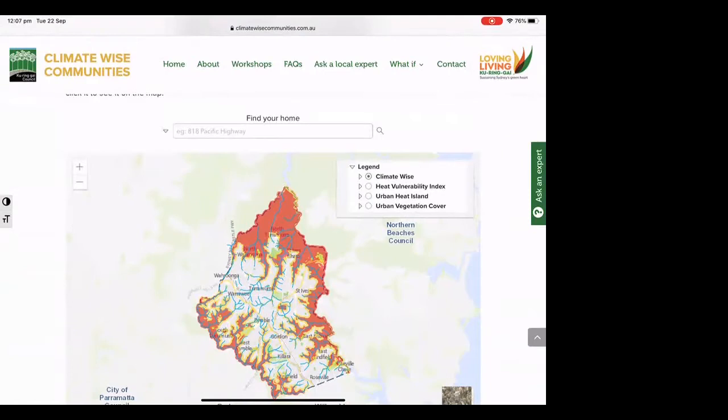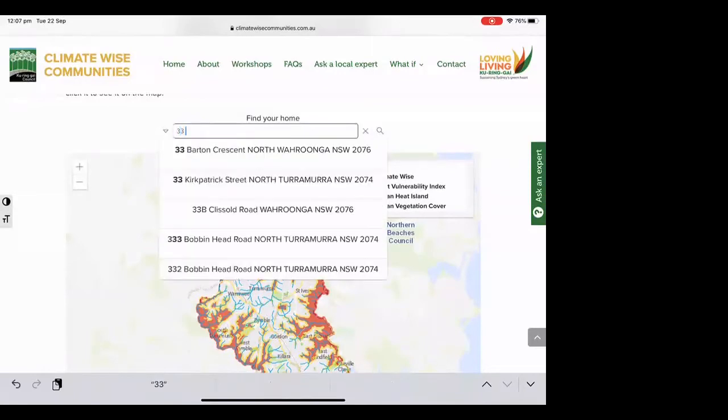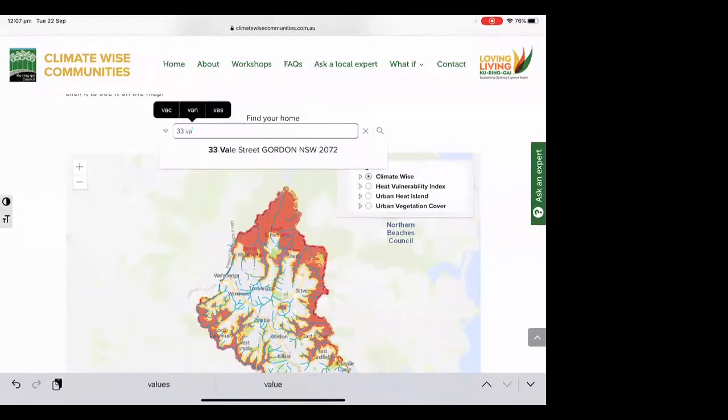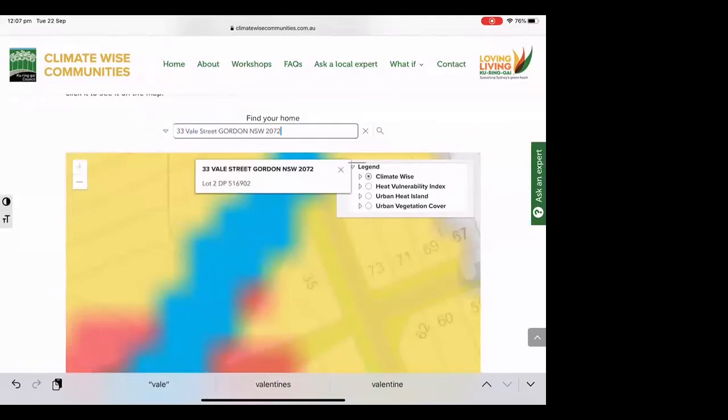So, if you can follow along at home, what you need to do is plug your address into the search bar there. Say, for example, we use a property, I think it's 33 Vale. If you do, well, we get to see your property here. Bell Street, and this is a typical house.